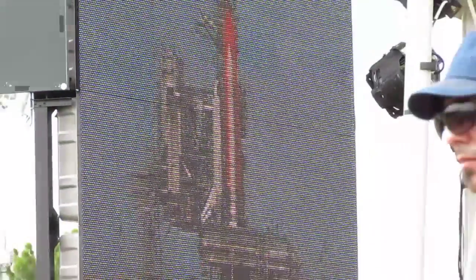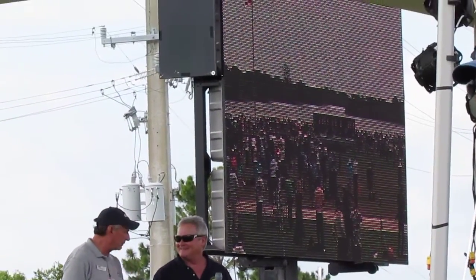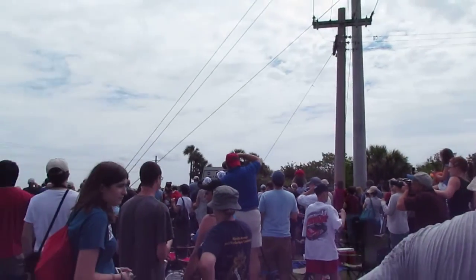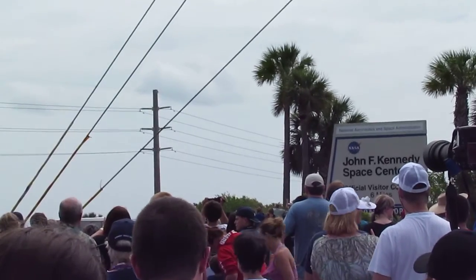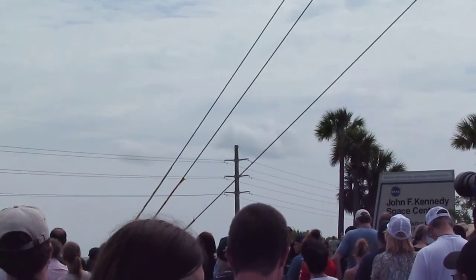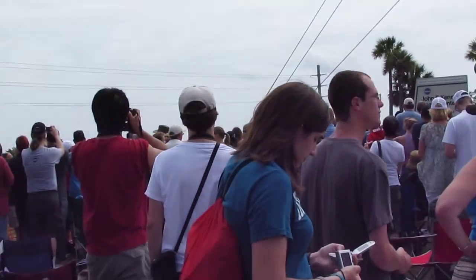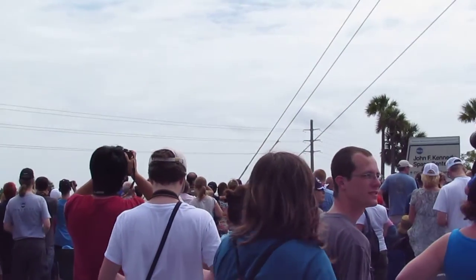T-minus. Sound suppression water system is being armed. That's the 300,000 gallons of fresh water that will be flushed onto the mobile launch platform and into the flame trench just before launch. T-minus 1 minute.